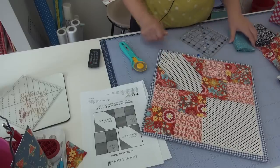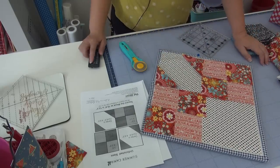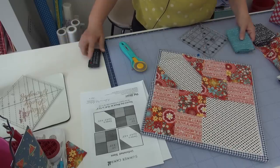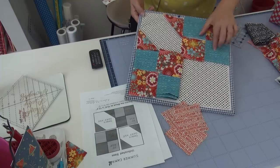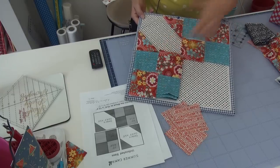So I'm thinking, I don't know, now that I see it on camera, it looks pretty good. The blue looks good too. Okay, I'm going to cut 2 blue squares and try it out. Here what I did, I went ahead and cut 2 blue squares, and then I just folded up the rest of the blue and stuck it over here.